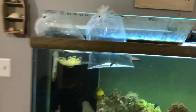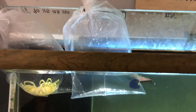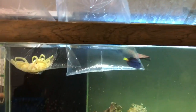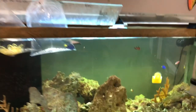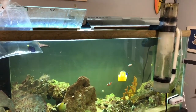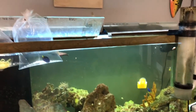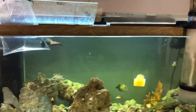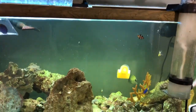I really don't know why I said him, because I'm going to name this thing Dory, obviously. I got Nemo and Marlin in here, and they have been waiting for Dory for a long, long time. This tank has been running for almost 2 months now, and it's just going so well. The tank itself actually has been running for probably about 3 or almost 4 months. It's been running for quite a while now. It is doing very, very well.